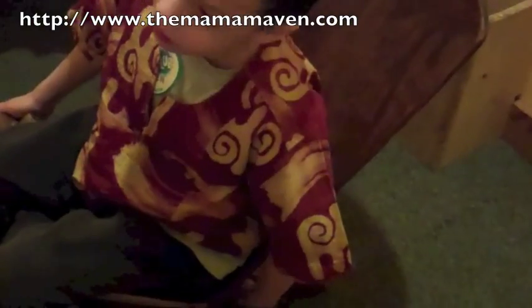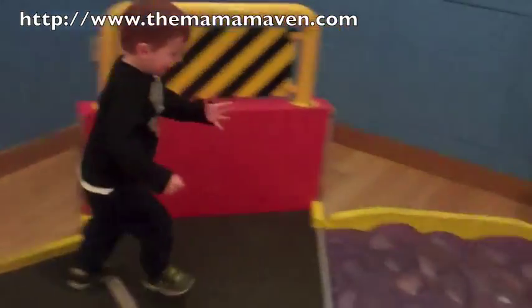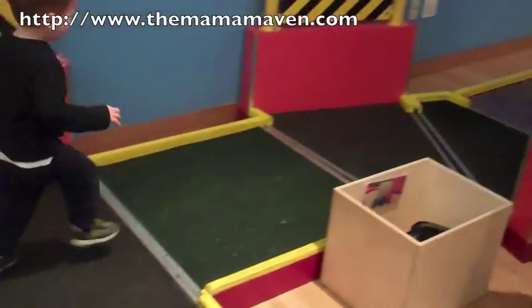Ben builds a peg chair. How'd you do this, Ben? We're on the second floor now.